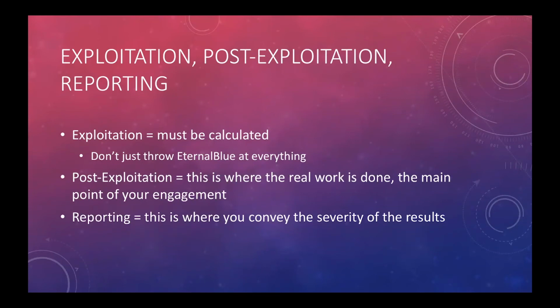And then we move into the exploitation, post-exploitation, and reporting phases. Exploitation on the pen testing side, honestly, does it have to be calculated? No, not really, depending on the scope and the rules defined during the planning or agreement phase. We're basically just going to try to get in, as I've mentioned before. I want domain admin. That's my end goal. I don't care about the data on the network, etc.